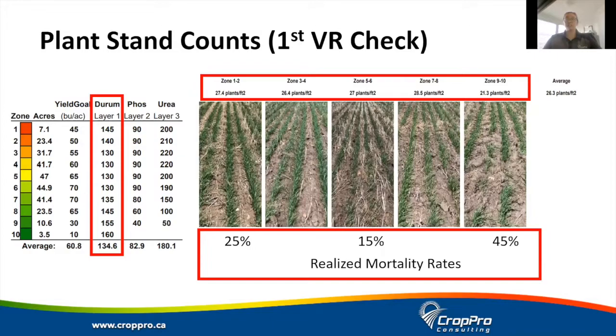If you have a look to the left at the VR prescription and focus on that Durham column, each column of the VR report is a tank and a drill. You can see that the average we applied was 135 pounds per acre of seed. This was determined using the seed lot germ and TKW information. Every seed lot will be different, but with this one, we needed to apply 135 pounds per acre of seed to achieve the target plant stands.